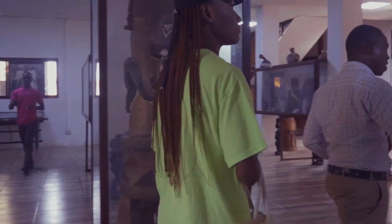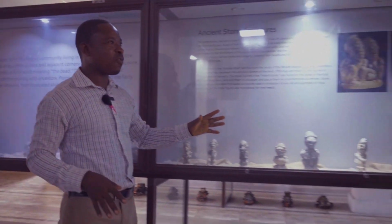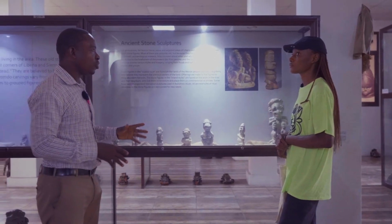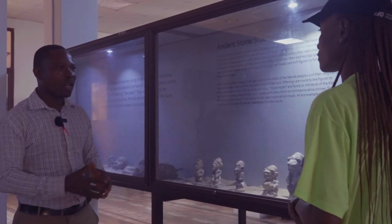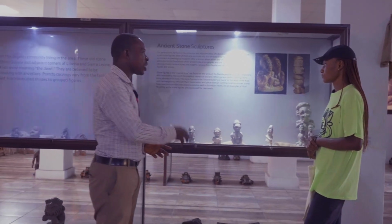And other traditional, these are ancient stones. These stones, as shown here, were found in the soil of Liberia and its adjacent parts. During those days, people who found these stones, most of them were not archaeologically inclined. So when they got a stone, they concluded that these were gods. They began to worship them as gods.